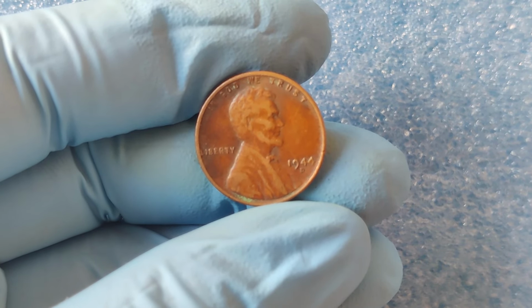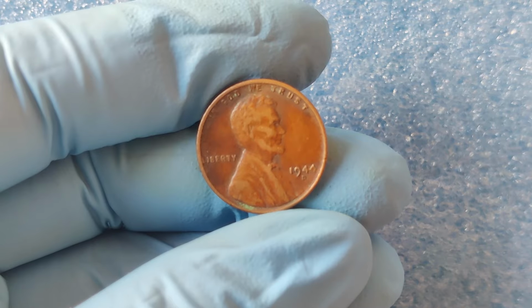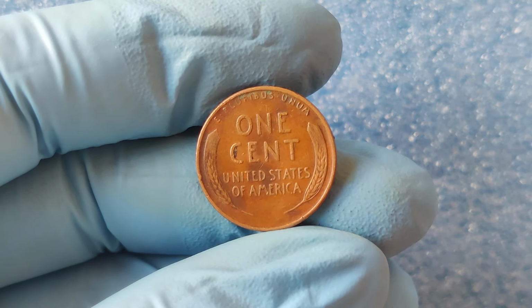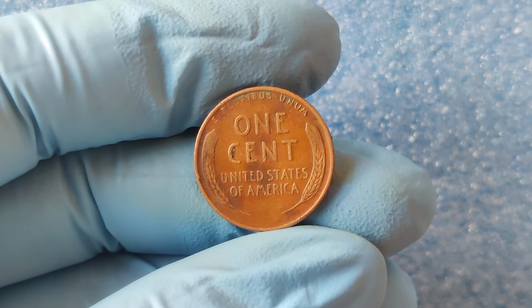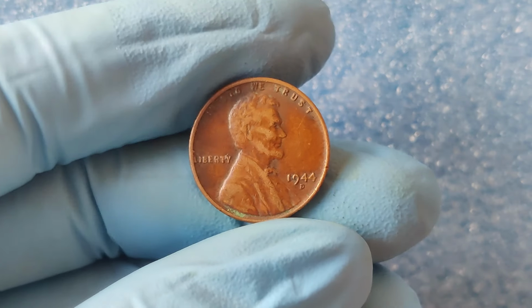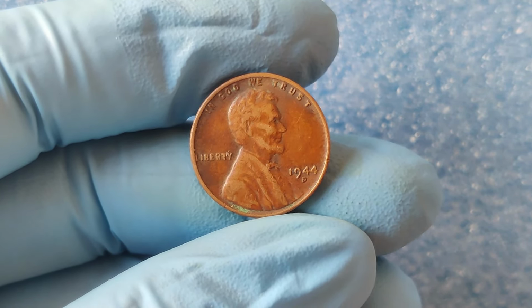We're talking about a specific penny, the 1944 Lincoln penny minted in Denver, known as the 1944 D penny. You might want to check your change jars after this one because you could be sitting on a gold mine. So, what's so special about this penny, and why could it be worth such a staggering amount of money? Let's break down the details step by step.